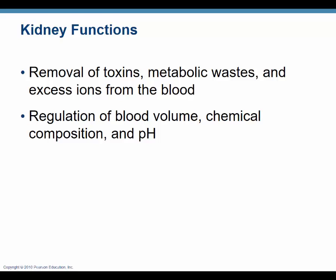So it's constantly sampling the blood volume. And if you're dehydrated, not bringing in enough fluid, you're not going to make as much urine, because the kidneys are conserving fluid and keeping your blood volume up. So the kidneys are really a critical player in blood pressure regulation.